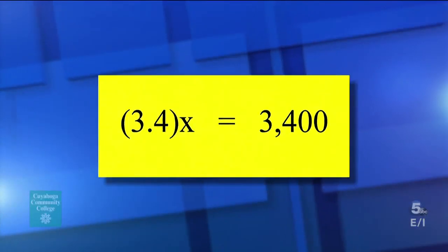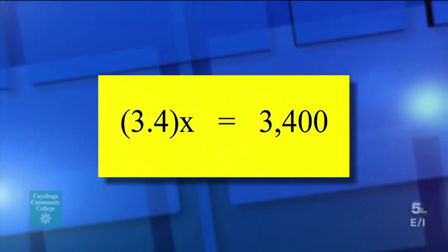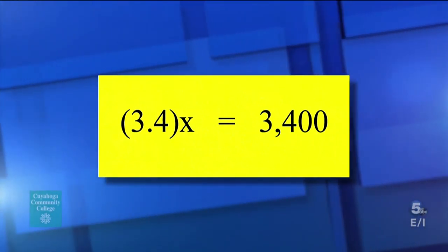Let's go back to the monitor. Here is your math question, and we ask you to solve for X. 1,000. 1,000 is correct, and again, that was big. Here's the question for your bonus points.